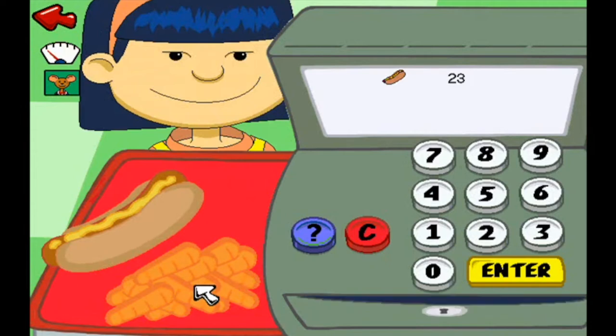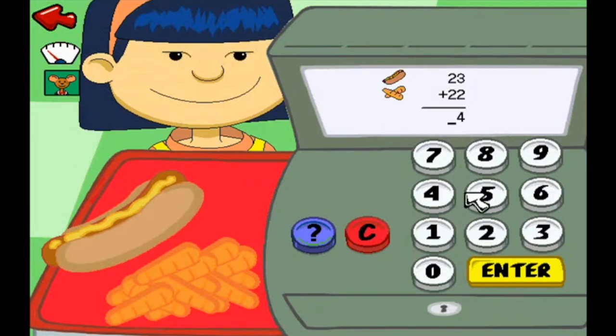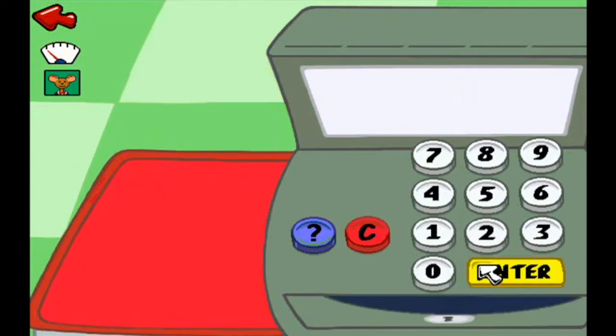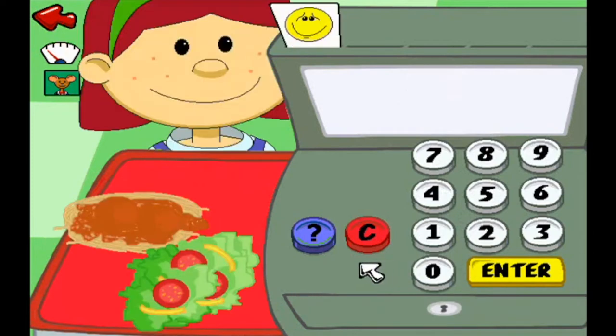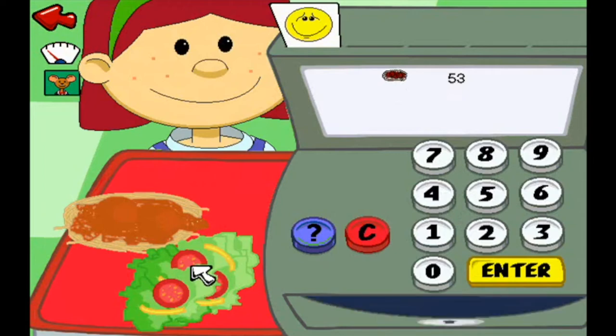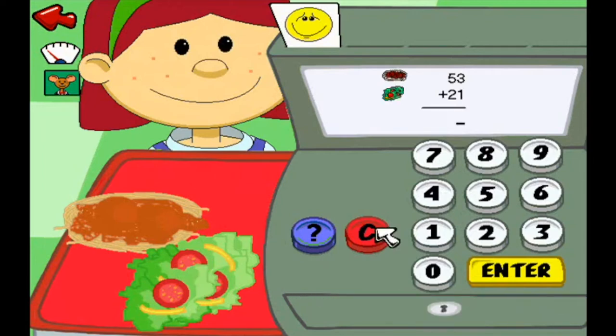Hot dog, 23 cents. Carrots, 22 cents. Please enter the correct total. Correct. Next in line, spaghetti and meatballs, 53 cents. Salad, 21 cents. Correct.